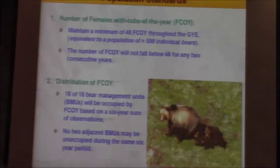The second population standard addresses the distribution of FCOY throughout the recovery zone, and it says that 16 out of the 18 bear management units must be occupied by 1 or more female with cubs of the year. And that's based on a 6-year running window. And that no 2 adjacent bear management units can be unoccupied during the same 6-year period.